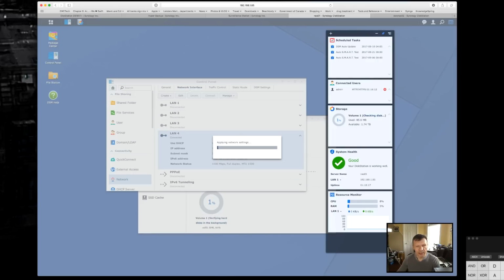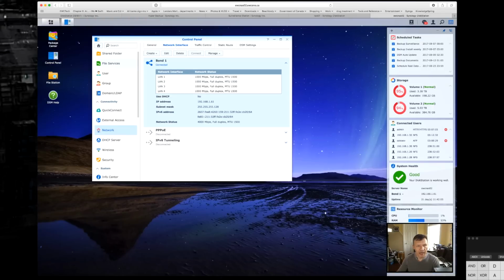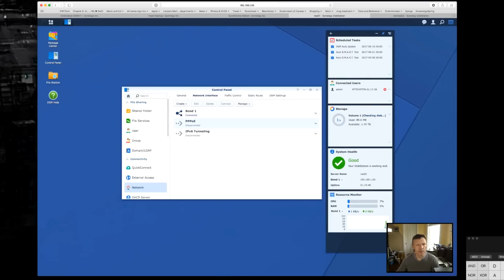Okay, while this is applying the settings, this is how it's supposed to look at the end. So I'm going to show you another Synology. That's what it is going to be listed as the actual final bond results. So as you can see, all 4 of the LAN interfaces set up in one bond, and total network status, it's got 4000 megabit per second full duplex. Okay, so now this is done.